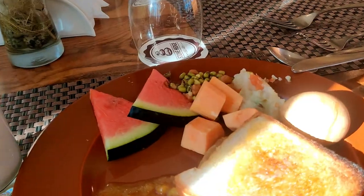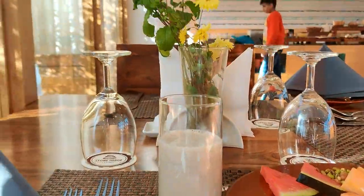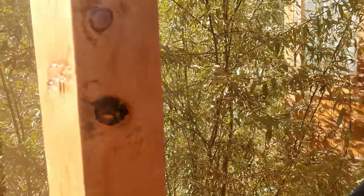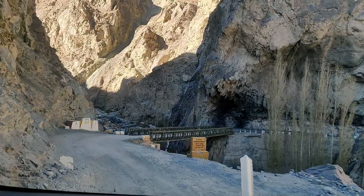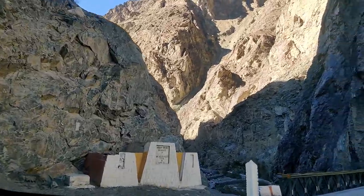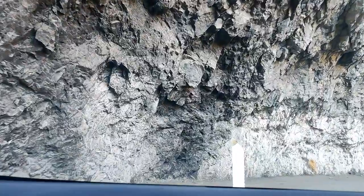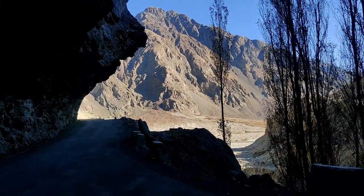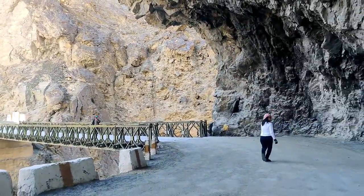Breakfast, guys. So I'm having more foods and a toast and a glass of shake with the beautiful view outside. So we have stopped here for some pictures. Beautiful caves here.